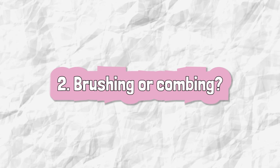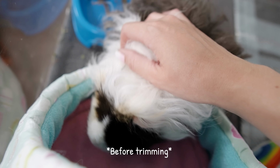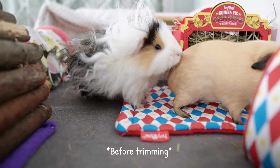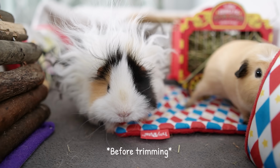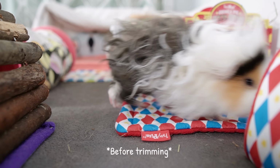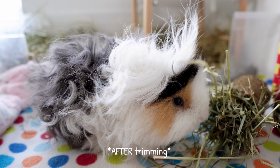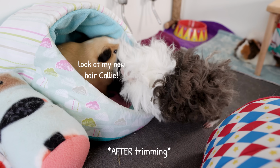Now the second, less important part of grooming our long-haired guinea pigs is brushing them, and you might hear that they should be combed or brushed on a regular basis. However, as long as you keep the hair very short around their bottom, you won't find day to day that the hair on top and down their sides gets massively tangled.